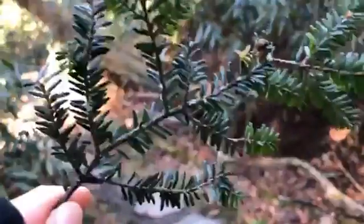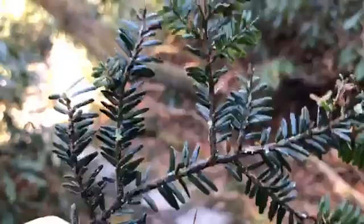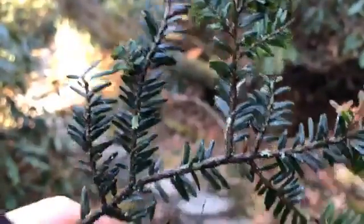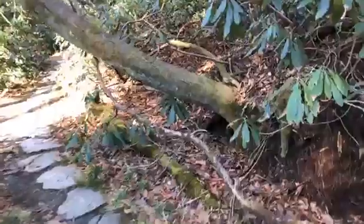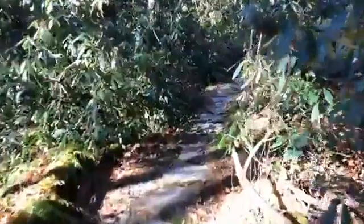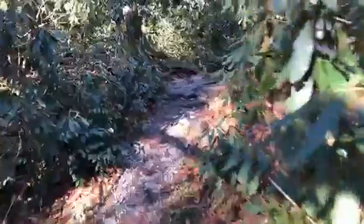Well, here's a hemlock branch that I thought had woolly adelgid eggs on it, but those light green specks are actually lichen. Any questions or thoughts that you guys might have? Happy to answer them.